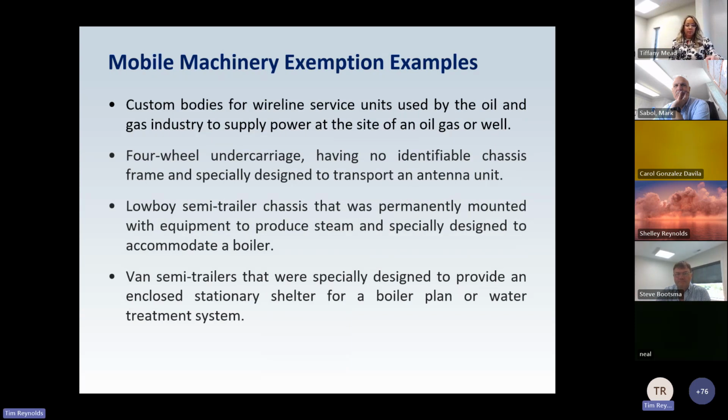Here are some broad examples that they list in the code. Again, the first one's more of the trucks. These are wireline units like they use down in the oil wells in Texas. They're large, big trucks that supply power to the drilling site. They really couldn't do anything else with these things. I've seen a couple of them, but those would be mobile machinery. They carry the power units, supply, all kinds of stuff for the oil industry. The four-wheel undercarriage, with no identifiable chassis, was designed just to support an antenna unit. So that met the exemption.